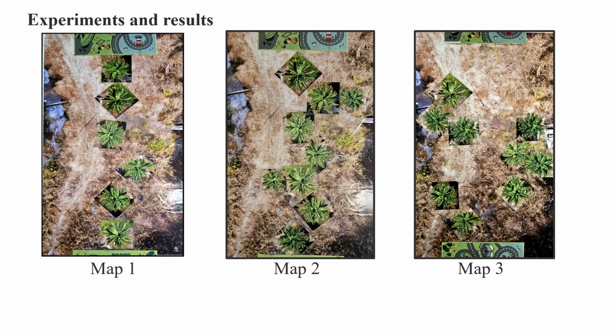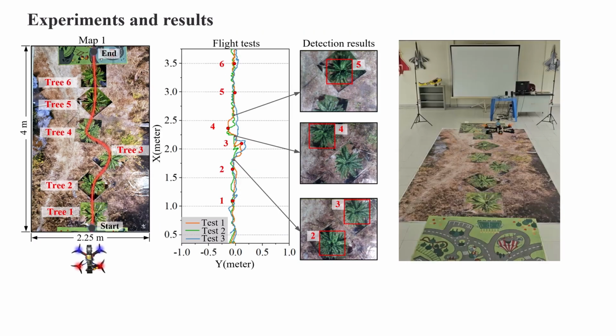In the navigation experiments, we tested 3 maps. Map 1 has 6 trees in a column, with 1 slightly offset. Map 2 has 7 trees on both sides of the column. Map 3, designed for complex environments, has 9 trees across 2 columns, with some clustered together. The navigation framework was first tested on Map 1. The flight trajectories and tree detection results show that the MAV detected trees sequentially. As the MAV detected trees 1 to 6, it adjusted its flight path accordingly.